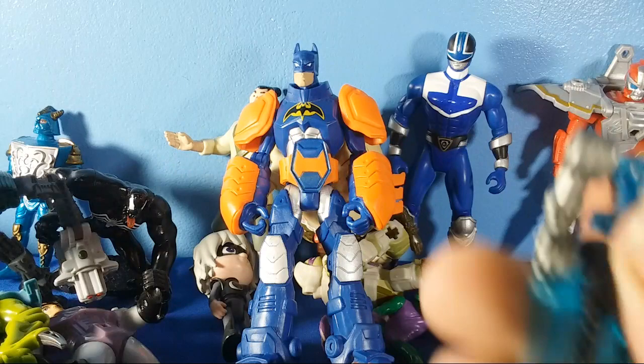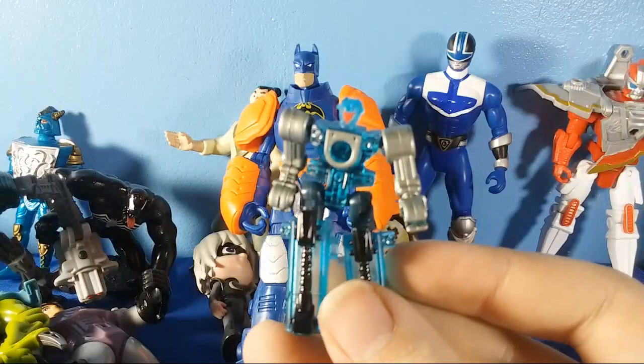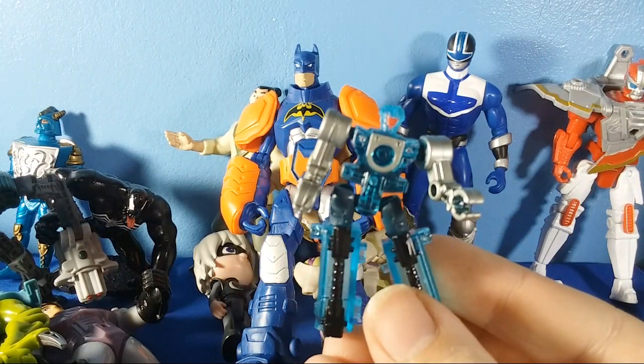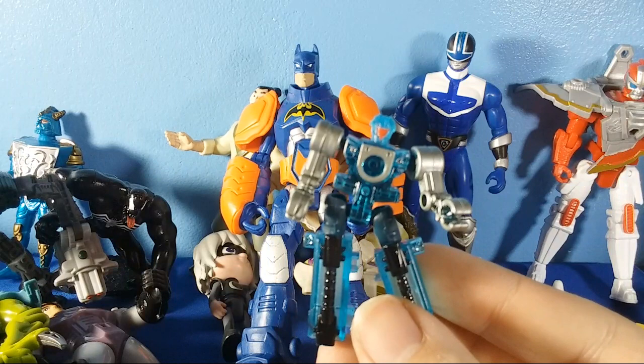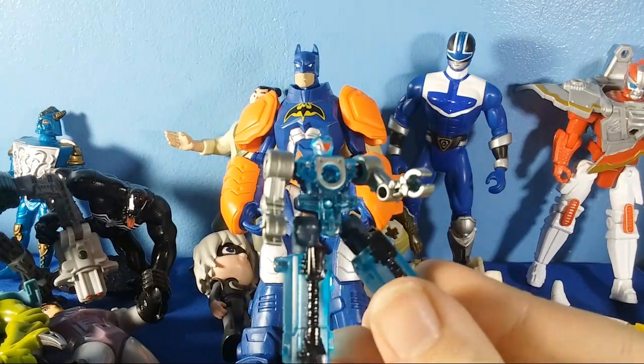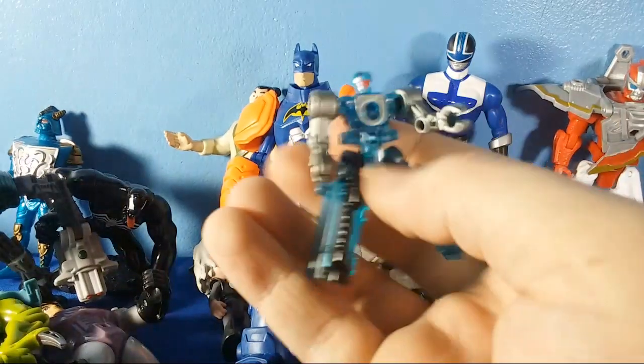Oh, and guess what? Okay, Transformers fans, I'm showing you this Power Core Combiner dude. This little guy. If you can guess the main robot it goes with, I guess you won't win anything, but you'll get a cookie. Can you guess which main robot this one goes to?